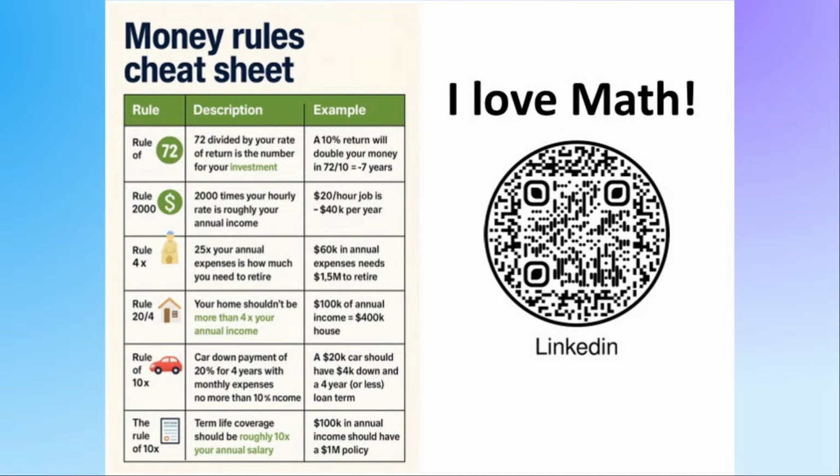The next up is the rule of 4x. So 25 times your annual expenses is how much you'll need to retire, and you should be thinking about your retirement at all times. So if you have 60,000 in annual expenses, then you need about 1.5 million to retire.